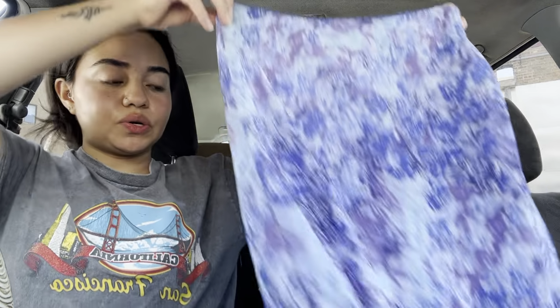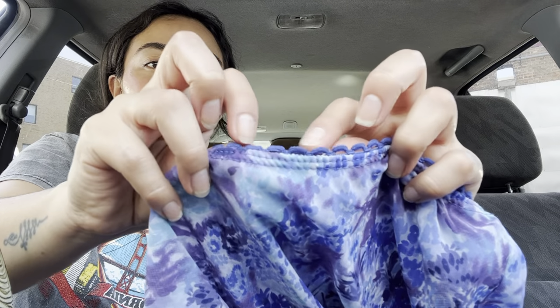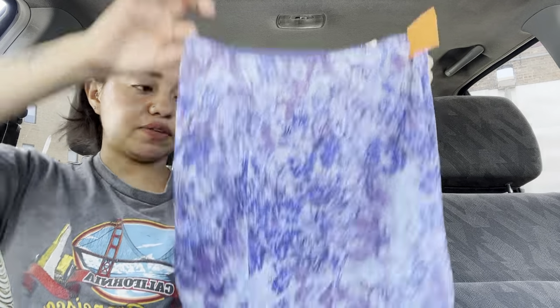The first thing I want to show is this really beautiful skirt. I love the pattern, I love the color, and I really like the simple detailing that it has on the hem. I don't know, I really like it. This is by the brand Dress Barn. It's in a size small, and this was $2.70. Super cute.